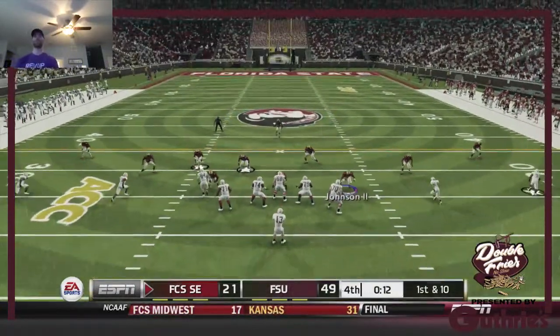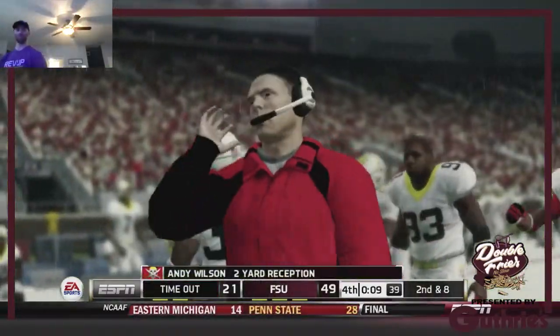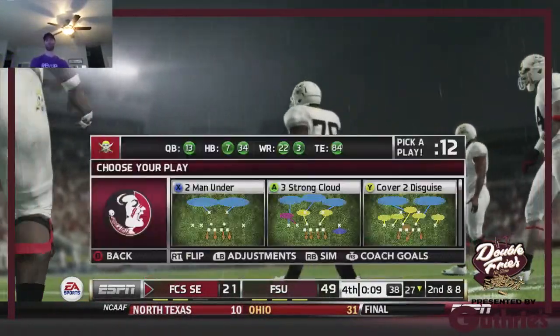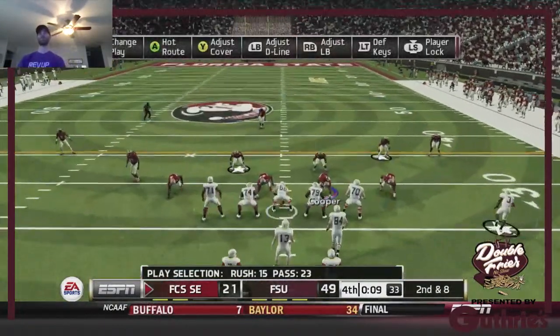Here we go. Caught, and he's hit immediately. He didn't have much of a chance on that play. Boy, this defense has a lot of speed. They're all over him by the time he caught the ball. Second down, 8 yards to go. Ball on their own 27.